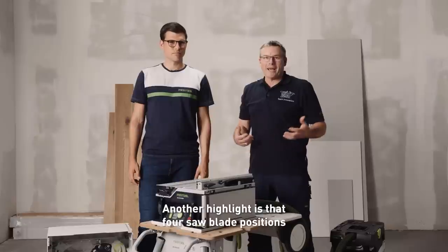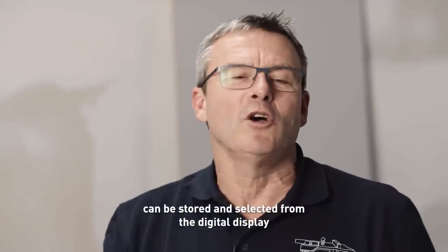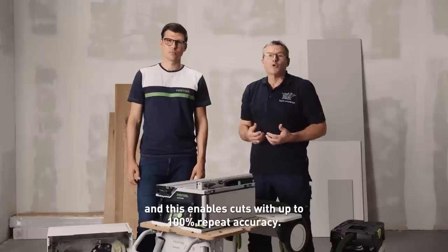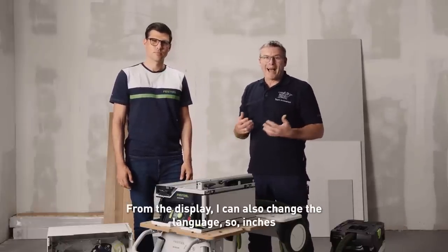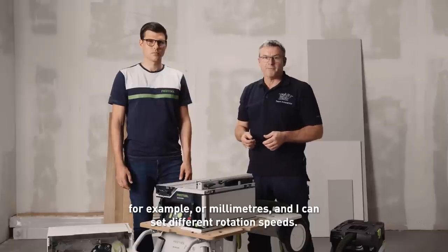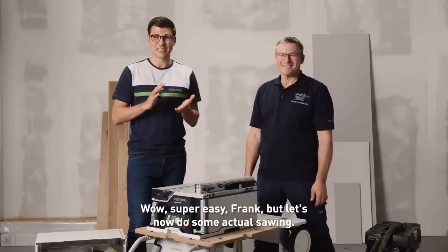Another highlight is that four saw blade positions can be stored and selected from the digital display. And this enables cuts with up to 100% repeat accuracy. From the display I can also change the language, so inches, for example, or millimeters, and I can set different rotation speeds. Wow, super easy, Frank. But let's now do some actual sawing.